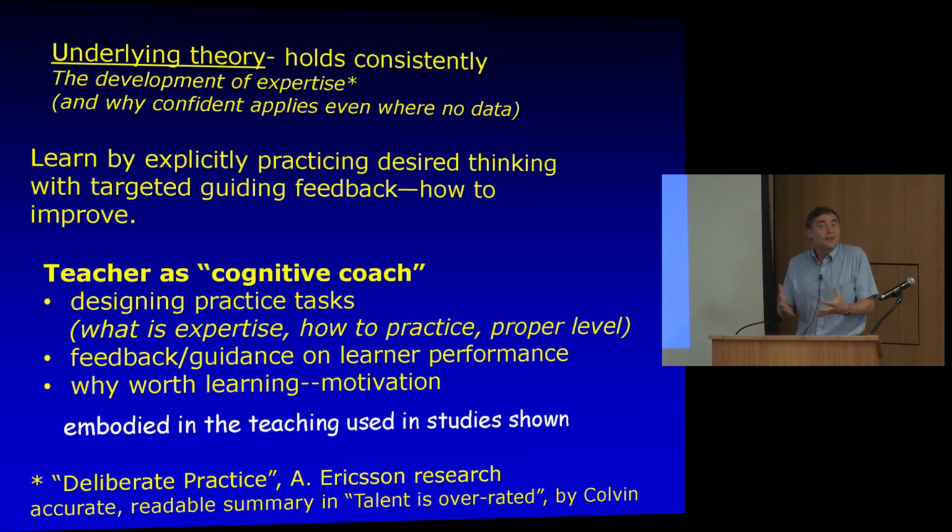And so the basic theory here is just that people don't learn to develop thinking capabilities of thinking like engineers or scientists from being told how to do it. They learn this by explicitly practicing the kind of thinking that's required here. And along with that practice, there has to be guiding feedback. So someone has to review with them what they've accomplished in that practice and what they can do to improve further.